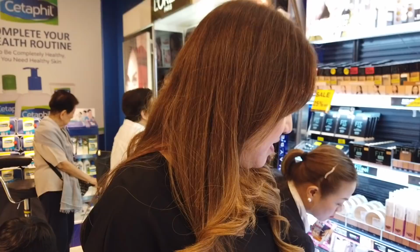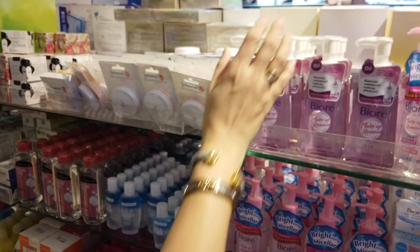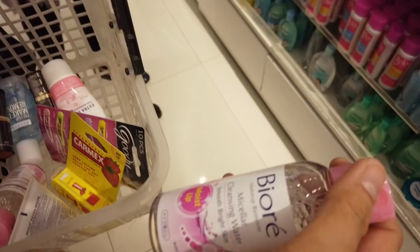So mommy got Bioderma micellar cleansing water. Pang overnight lang ni daddy. Ooh, ito oil. Yun water. Also better yan. Para hindi siya sticky na. Or whatever. Hindi siya greasy.